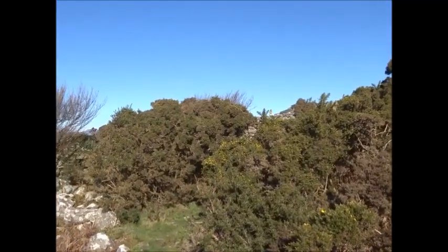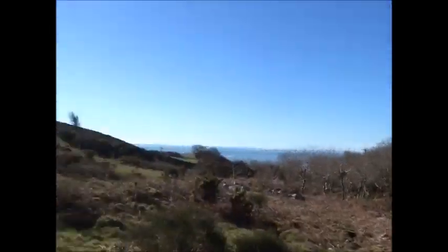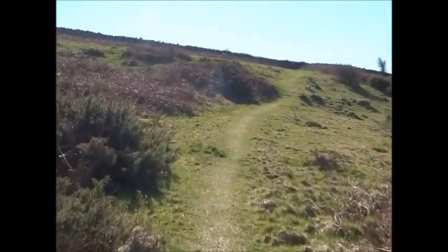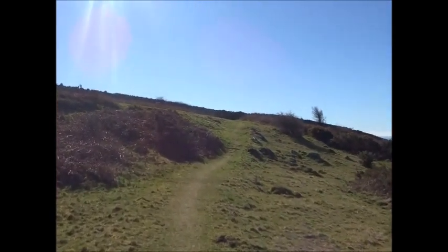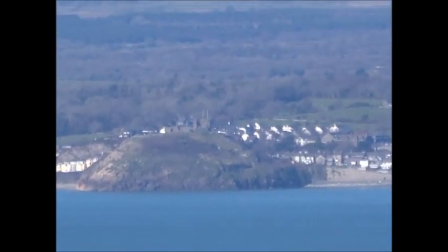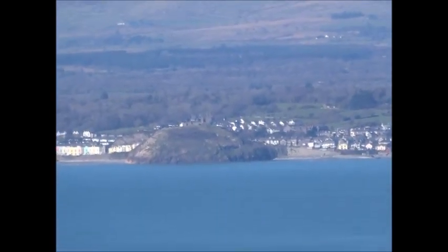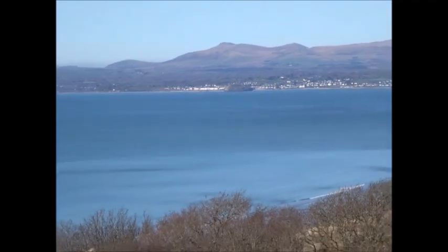Crossed over a wall stile there, and continue on this quite well trodden right of way. It's well used by the locals. Now that's Criccieth Castle across the bay there in the little coastal town of Criccieth.